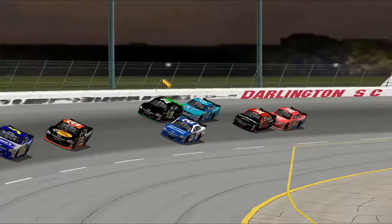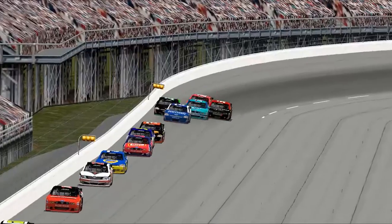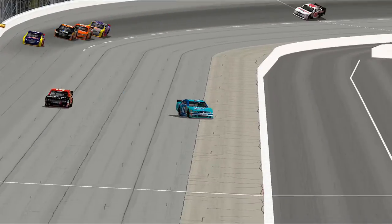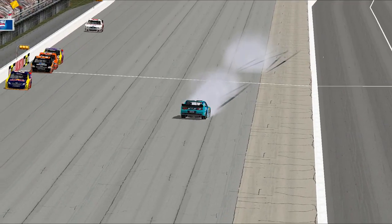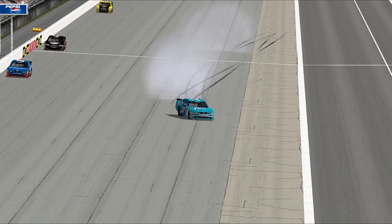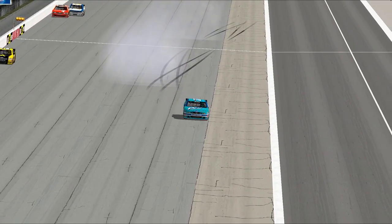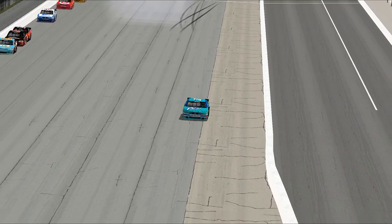Cole Deaver has trapped Richardson as Richardson makes a bull move to the middle line as they are 3 wide off of turn 4. And the 92 of DeLeo hooks the 17 into the wall. That will bring out the first yellow flag. The 17 went 3 wide. DeLeo had a nose there already, and that ended up in a crash for the 17, and he's going to get some major damage.